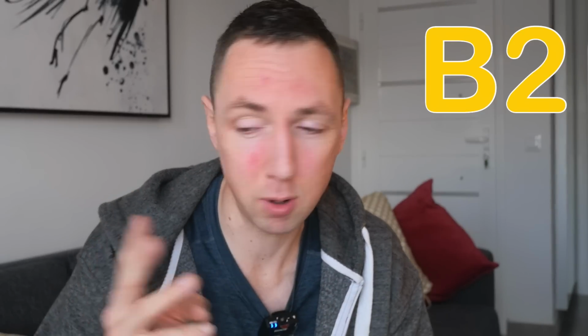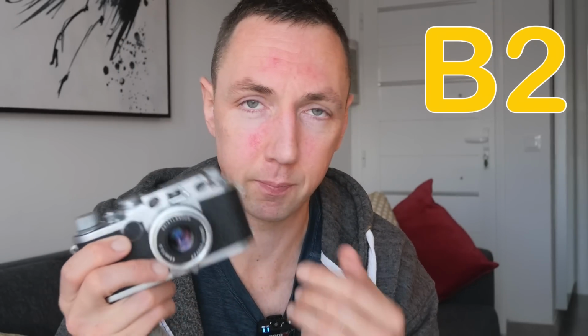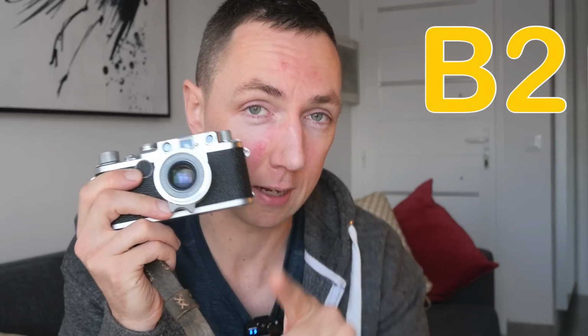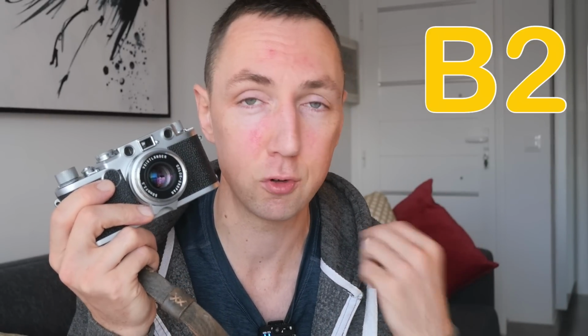My problem number 2 is a 3-part problem, and all based on the same one problem. The problem with rangefinder cameras, this is M cameras and Leica 3 cameras, is that you're not focusing through the lens. As we know, we're focusing through the rangefinder. This has got 3 practical problems that frustrate me.